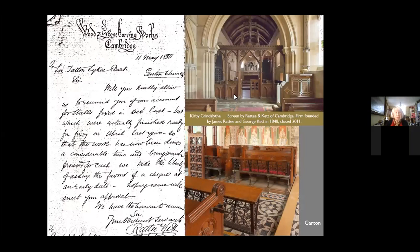And just to point out that though Sir Tatton was prepared to spend a lot of money on the churches, there were periods when he wasn't all that prompt at paying up. And here's a rather sad letter from a company called Ratty and Kent, who had installed the pews at Garton on the Wolds in 1879, but they were still writing in 1880 to be paid their money. I'm afraid this is sad, but I assume that they were eventually paid.